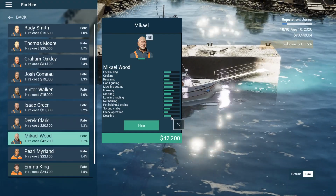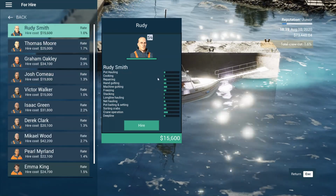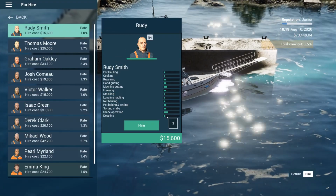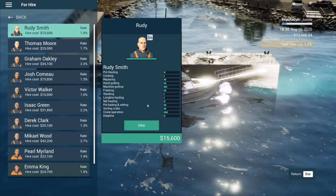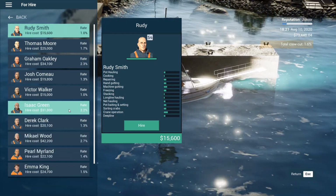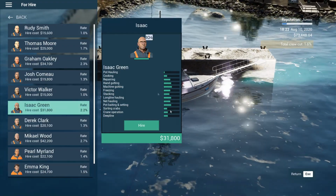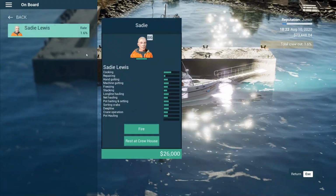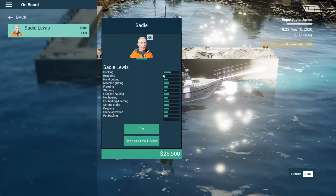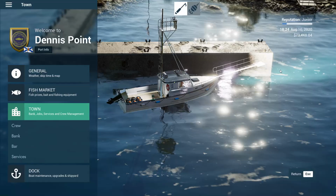And she will build her skills. You don't want to start with a greenhorn like Rudy Smith here, who's got really low scores on Deepline. He might be cheap, but you get what you pay for. So I like to hover somewhere in the mid-range. I think she was around 2 or 2.2%, like Isaac Green here. Let me check her skill levels. See, she has a 7 on Deepline, which is pretty good, and she scores at an 86. That's about mid-range, and she will get better as we go.